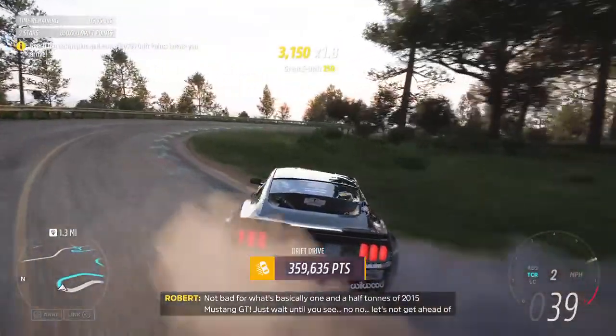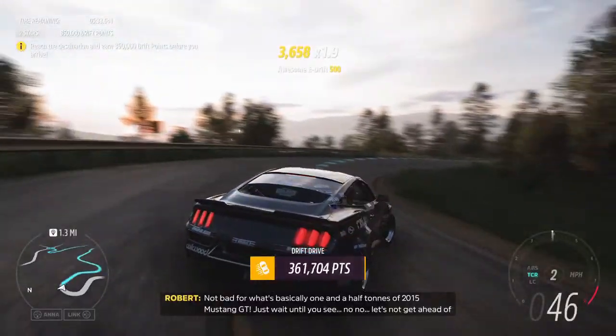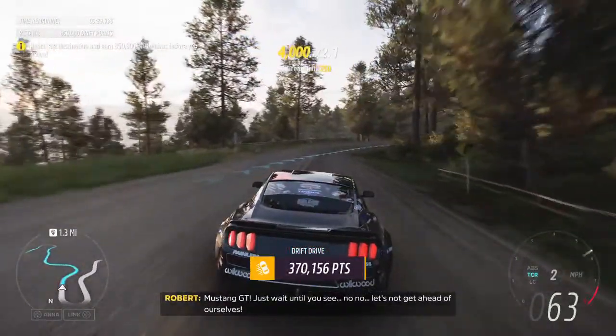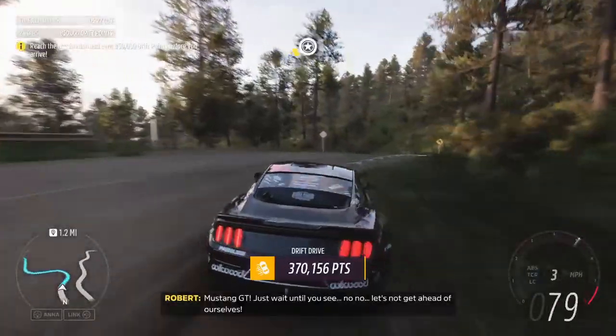What's basically 1.5 tons of 2015 Mustang GT. Just wait until you see... No, let's not get ahead of ourselves.